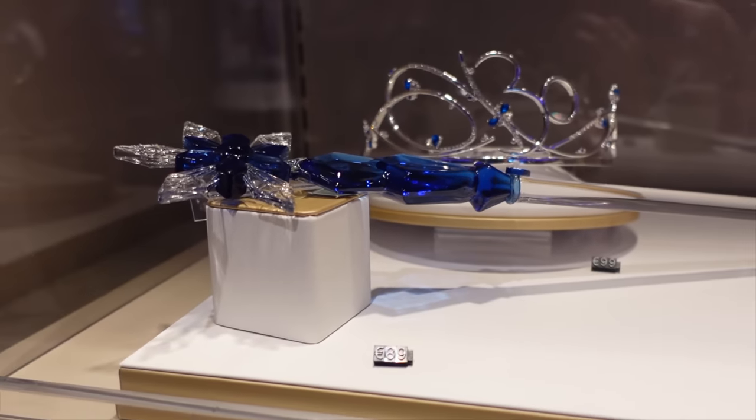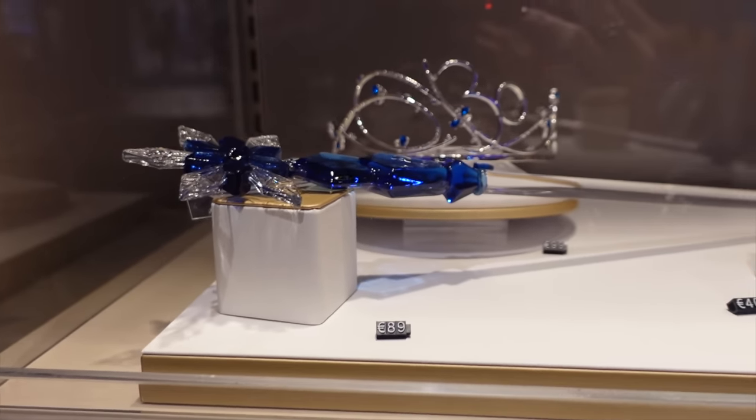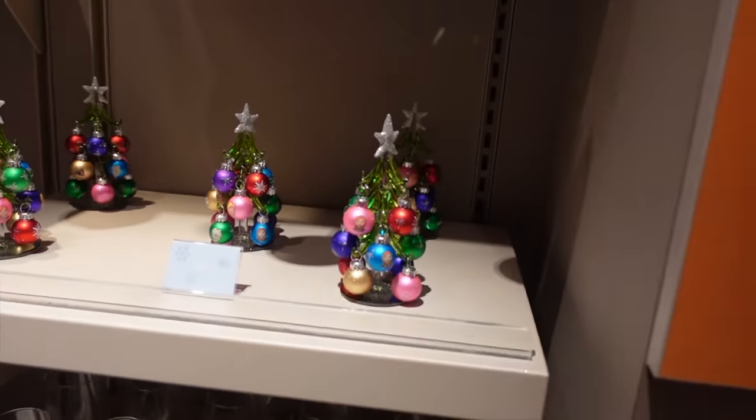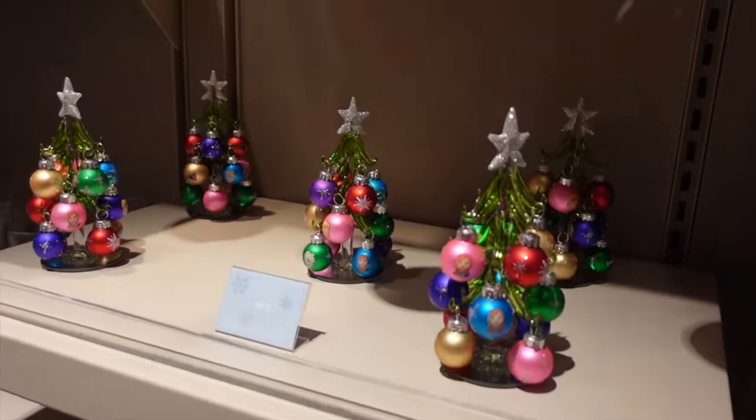Yeah, this is like Frozen. The hit you on the head thing. The glass staff wand or hit you on the head thing. Oh, look with eyes, not fingers. Eyes, not fingers. There we go. It is cute. That's 40 euros.